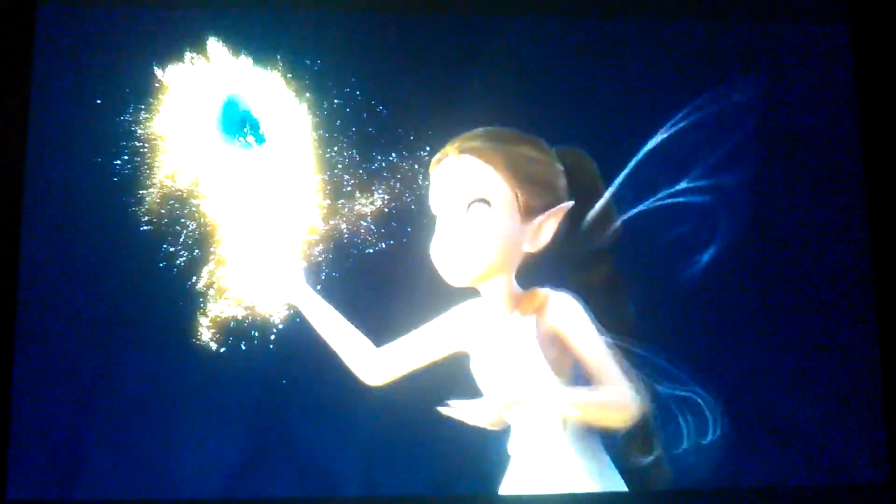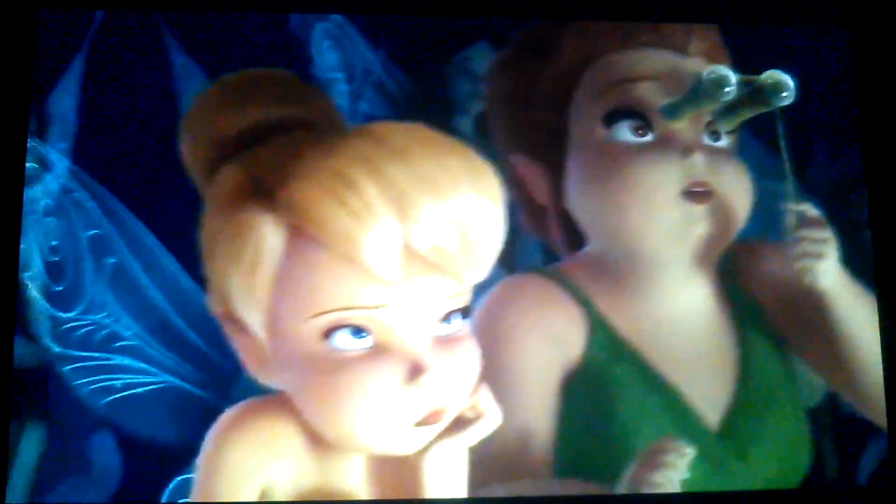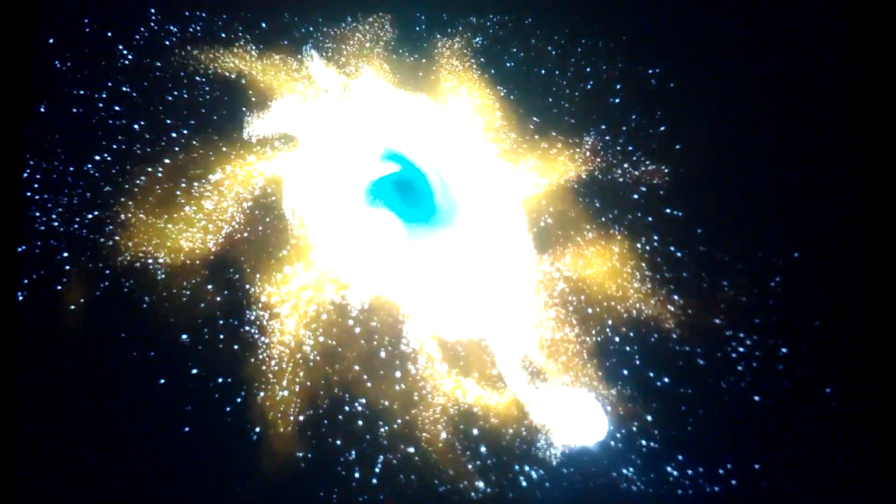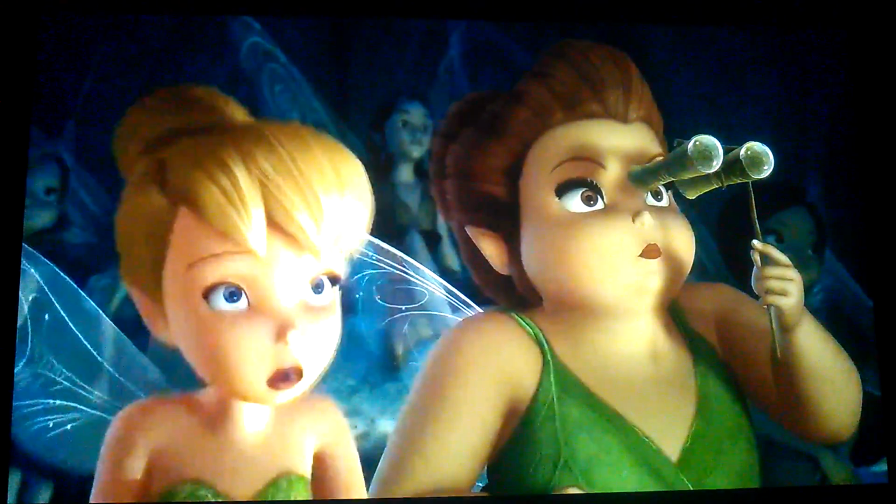Sleeping Beauty has really straight, long hair. In the movie, she's funny. She keeps falling asleep. And when she wakes up, you see all this very snappy movement with her hair.